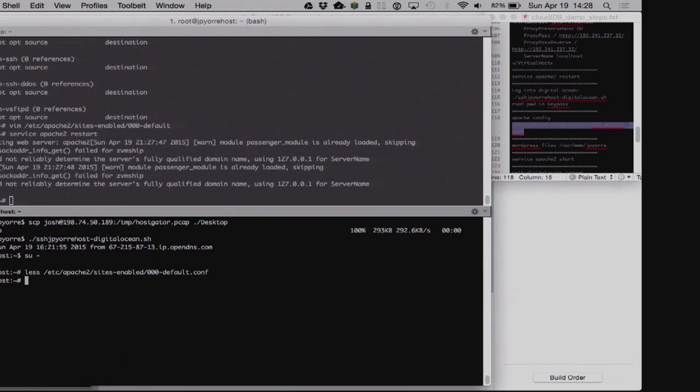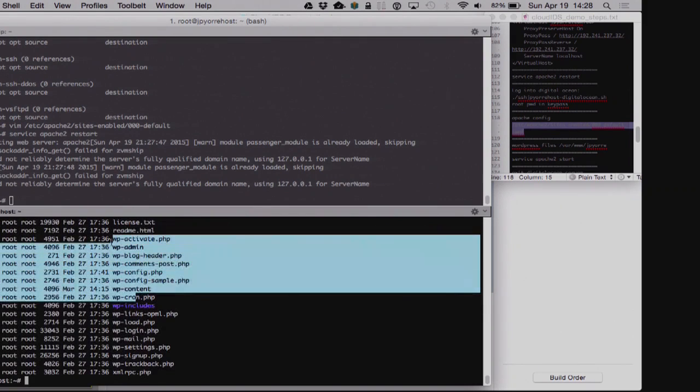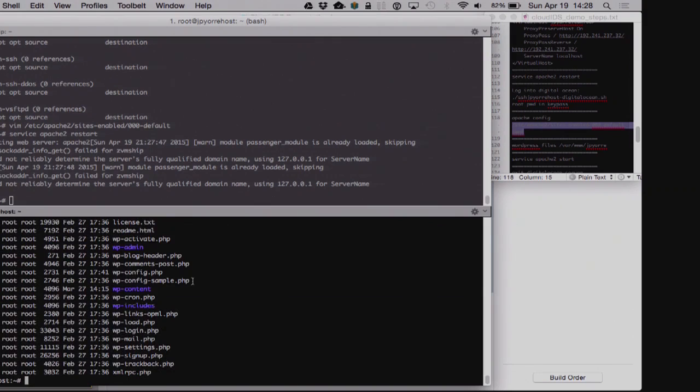Exiting that, if I look at that, you can see there are some WordPress files right there. That's what's going to be served to the web user, the web browser person. I'm going to start Apache, because I'm not running it right now, on my DigitalOcean host.